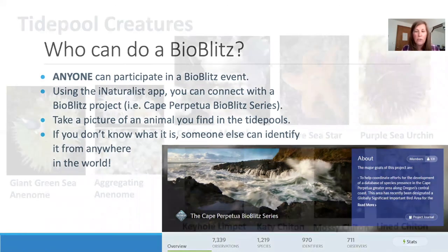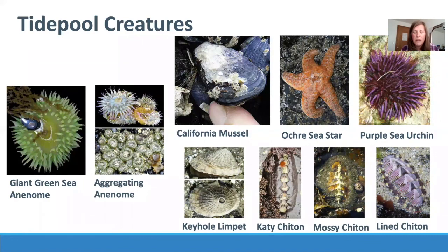And if you don't know what you're taking a picture of, somebody else from anywhere in the world who's connected into iNaturalist can come in and identify the species for you. So don't hesitate if you don't know what it is. In fact, it's even more exciting if you don't, because then you can find out later and learn something new.